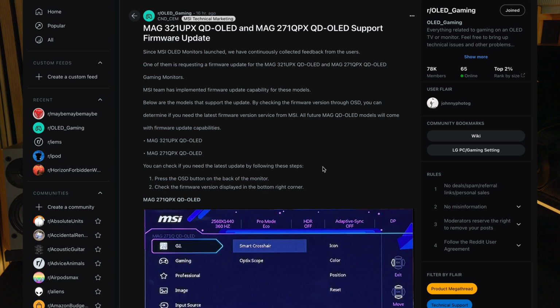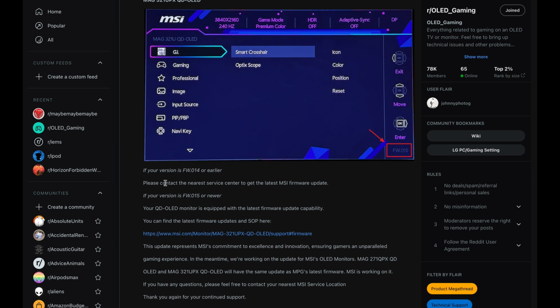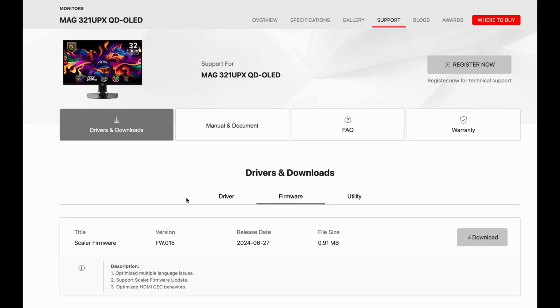And there is a link, and it actually tells you if you have version 0.015 or newer, you're good. And there is a link there to click on and go to the MSI website to download the utility and the firmware update to install the latest version, which was released on June 27.